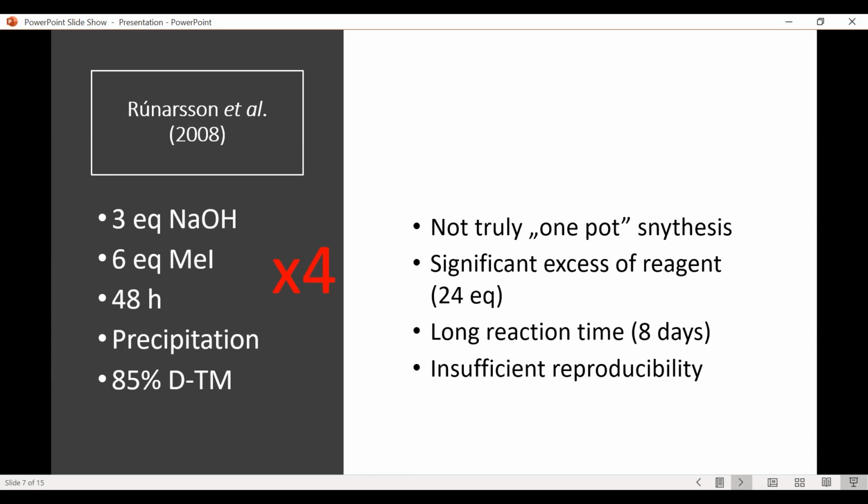Furthermore, it was not truly a one-pot synthesis. Significant excess of the reagent had to be used. The reaction time was very long, 8 days. And later it was also found that the method did not have good reproducibility.